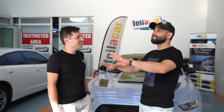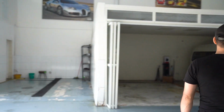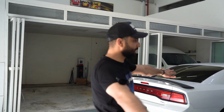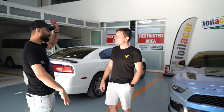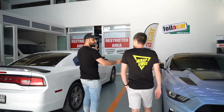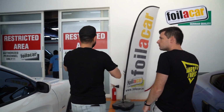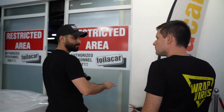Yeah, bro, this is where our warehouse. See, this is washing bay, ceramic area. Okay, this is waiting area for the car, and inside the wrapping and all service inside. This is separate, because you have to do good place for clean.